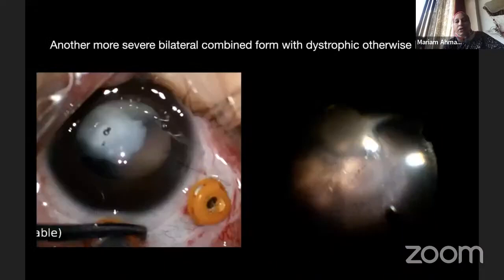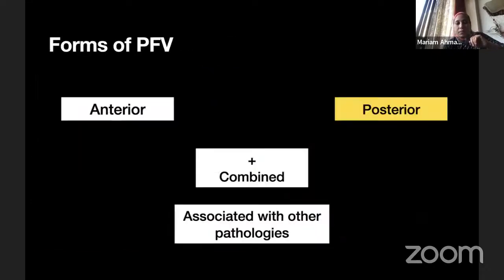There is another pattern of the combined form where you have the retina actually dystrophic. This is my opinion. Usually in those cases, I don't take the hassle of an IOL implantation because I don't think they will benefit with a very much dystrophic retina as this pattern.